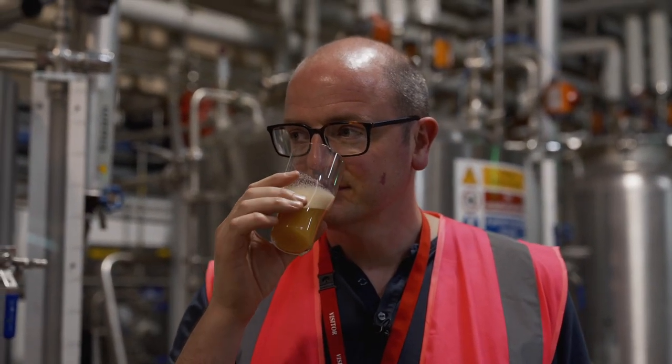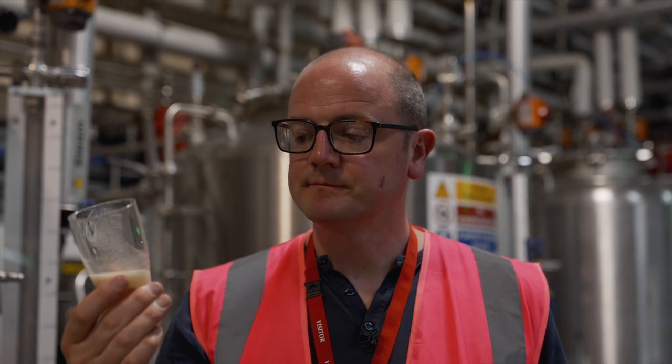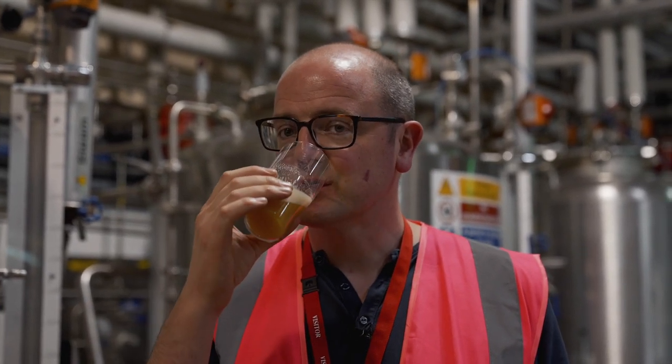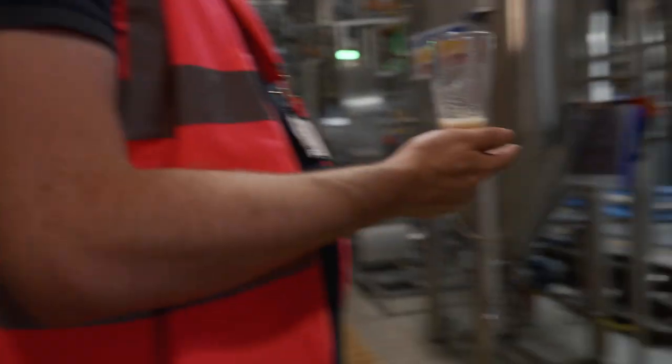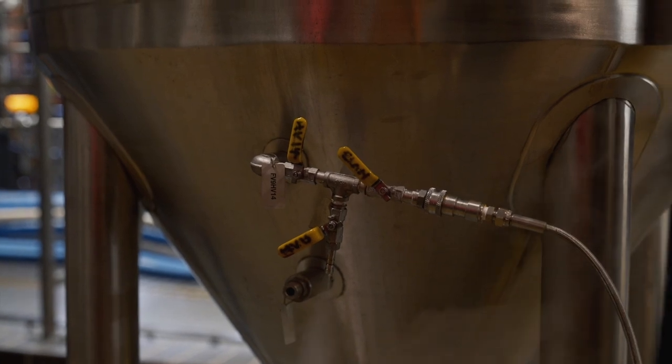What yeast did you use in that one? Brian 97, yeah. It's got good potential. Some bitterness in it. And then steam cleaned again. Unbelievable. I need one of these now, that's the thing.